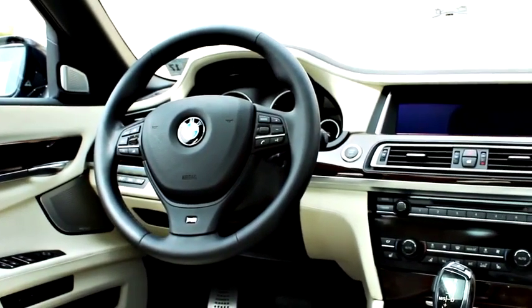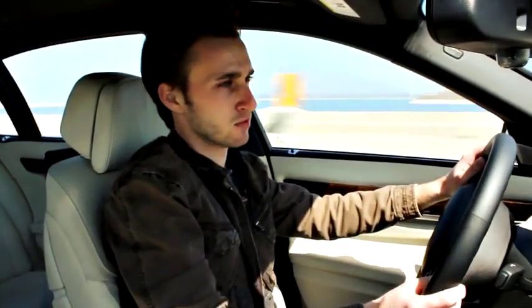I mean, I've shot guns that are slower than this thing. I mean, if you put Usain Bolt in this car, in this seat, he would crap himself. Either that or crash it. I've heard that he crashes BMWs.